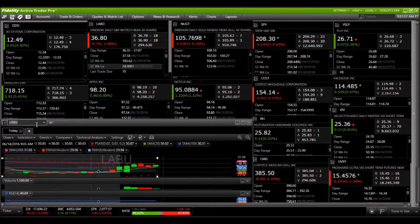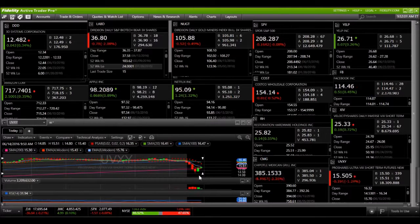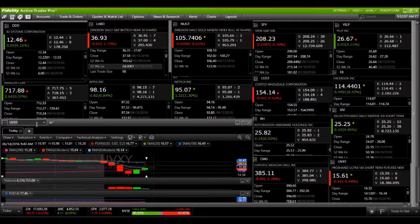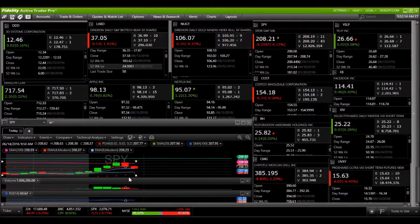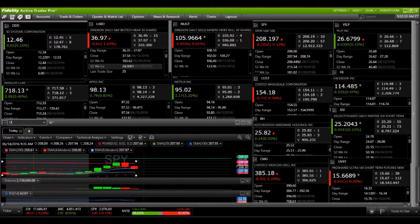But UVXY is holding that 200 period nicely. And we're currently at the high we've seen on this bounce. As SPY is seeing weakness, let's look at this SPY volume. We'll see if we get increasing bearish volume this candlestick. Not looking like that's going to be the case. But UVXY, very nice oversold bounce.